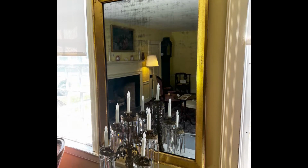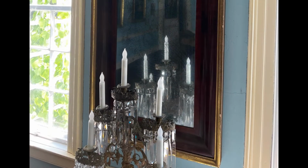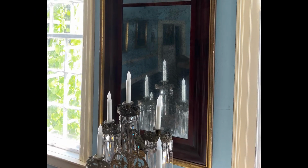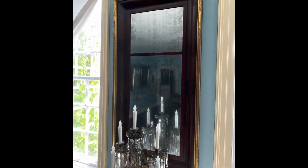When our museum was a home, they had no electricity, so evenings were lit by candles and oil lamps. Putting a candle in front of a mirror will help radiate the light further through the room, making the long winter evenings a bit more enjoyable. Let's learn a bit more about the history of mirrors.